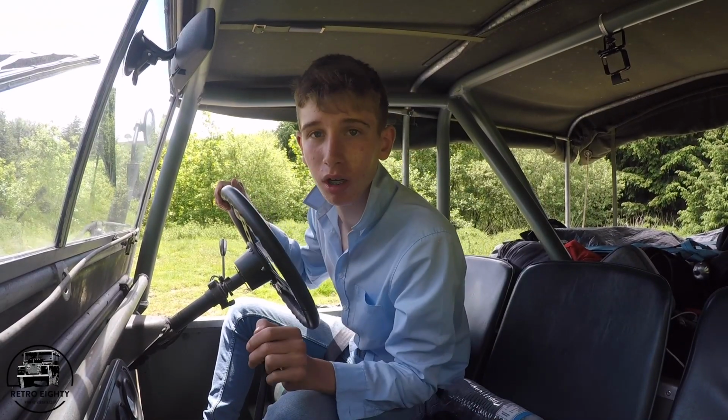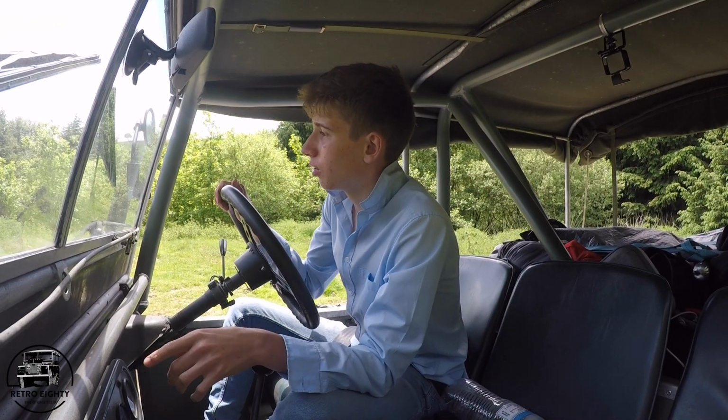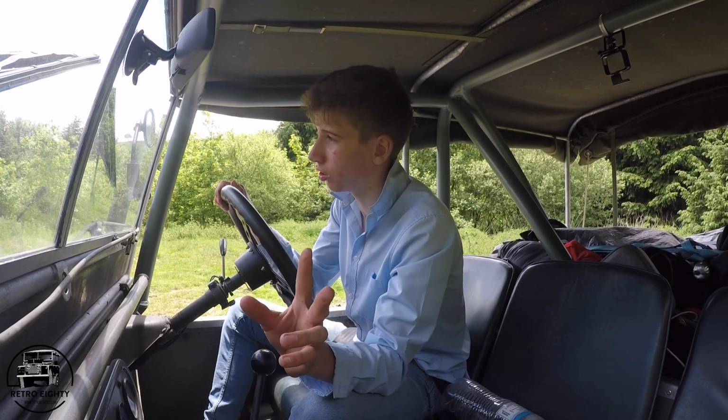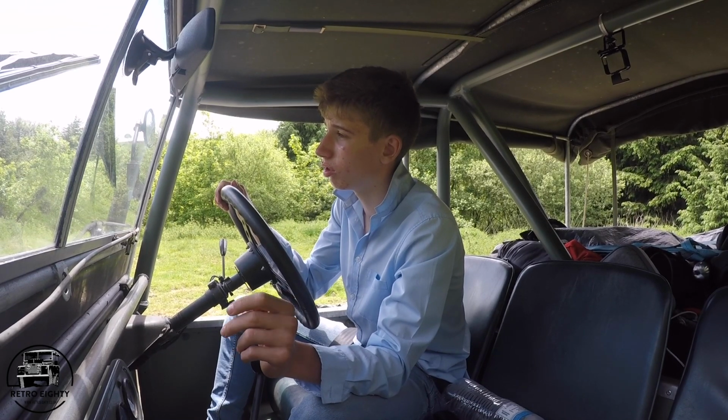Trying to work out where we go. Done it in the past, but I think there might be some water bits, so we're not completely done yet, but unfortunately we're getting there.